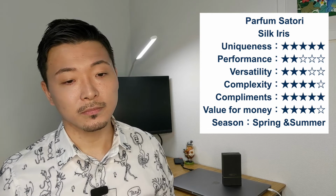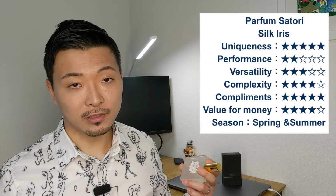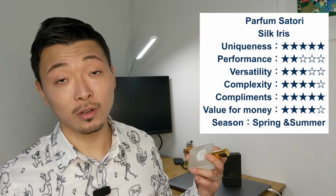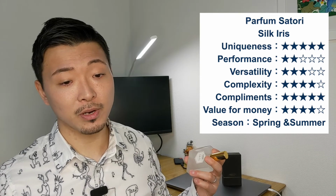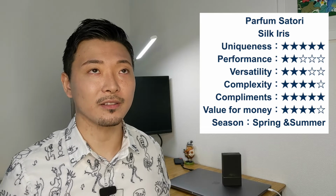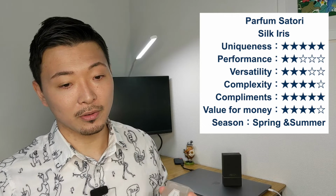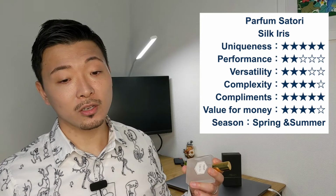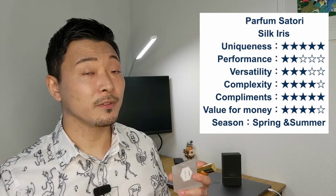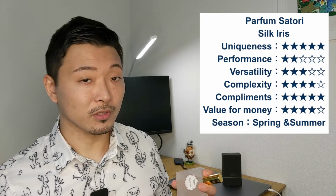Value for the money. For me, absolutely worth the money. It's literally half the price of Tom Ford Private Blend, and you are probably getting a fragrance with much higher quality ingredients. If any other niche brand had released this, like Guerlain, Guerlain is not a niche fragrance house, but they would charge you easily 3 times the amount minimum. So if you are a hardcore iris lover, this is worth every penny. However, to be fair, I'm taking 1 star off for the weak performance, so this gets a 4 out of 5.